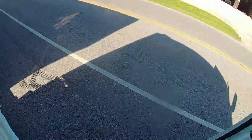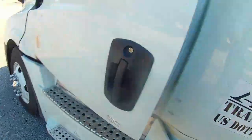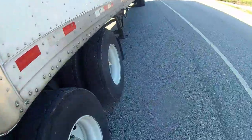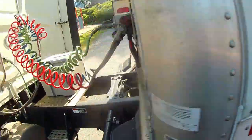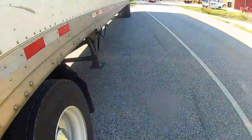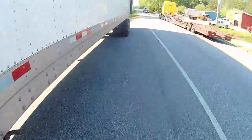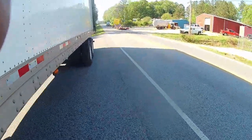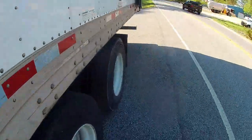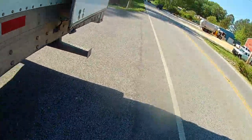So we done made it here to get unloaded. They got to get 3 of the lawnmowers off of here. Like you say, going to use that ramp right there, as y'all see over there. Put it on the back of the truck and unload. Then we got to go back to Calier, Alabama. This is Red Bay, Alabama, kind of up in the mountains.